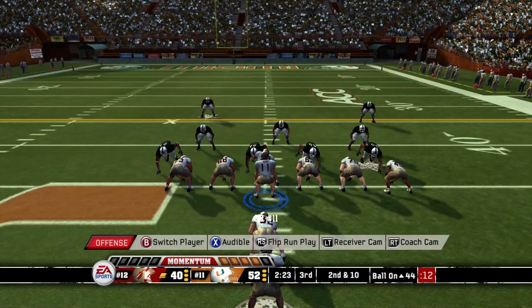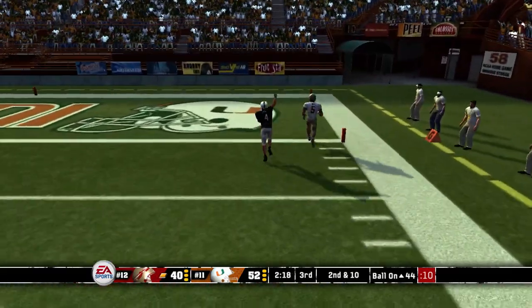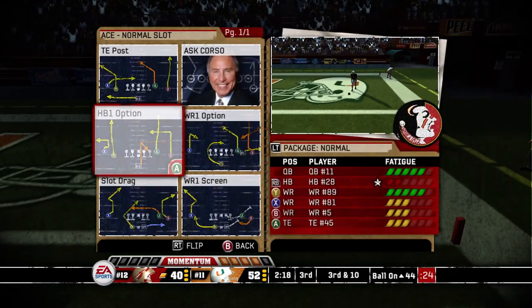Number 28 lines up deep in the I formation. Set. Hut. Setting up the play action. Looks. He's going to go for the home run. This one is batted away. Coach, that was a nice defensive play there. He sure did. He just stuck his hand out and hit the football.